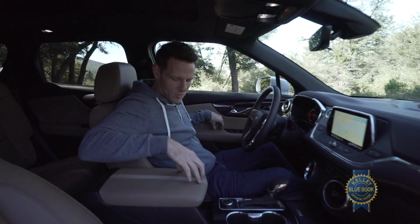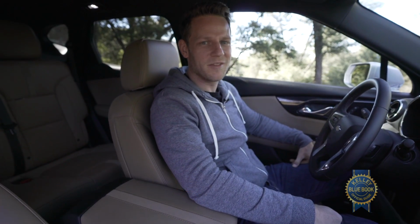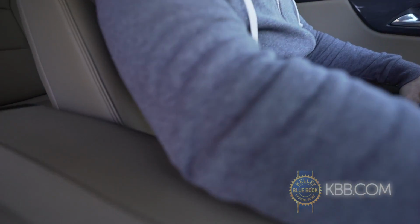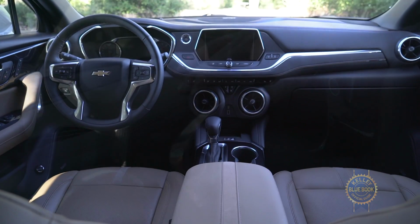While we're at it, the armrest could be a little bit more padded, but I think we're all tired of hearing about my sensitive elbows. Ow! My elbow!